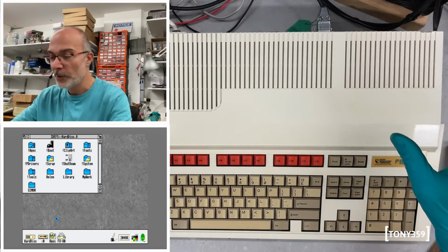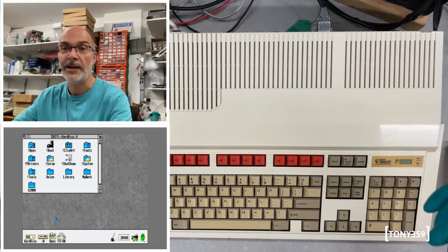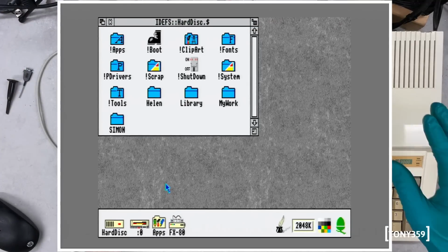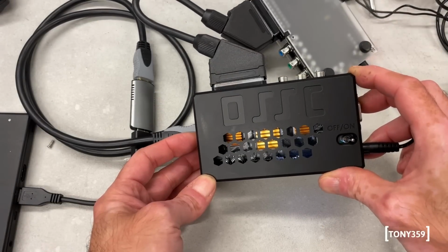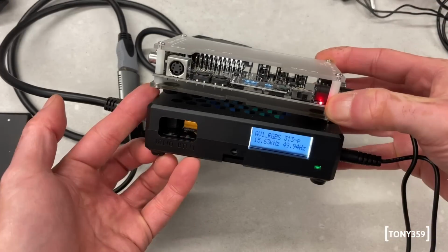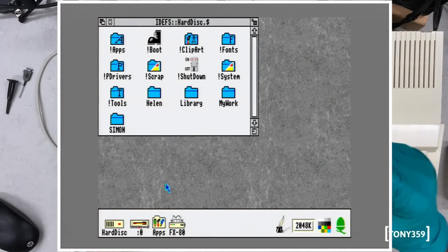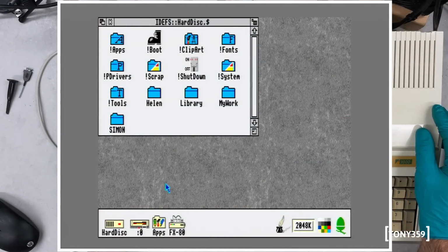But before I go with that, you might be noticing that I have, finally, a capture device. I ended up with the Open Source Scan Converter, the OSSC, which is a fantastic device and is capturing right now the RGB signal coming out of the Acorn into a SCART connector at the back of the OSSC.